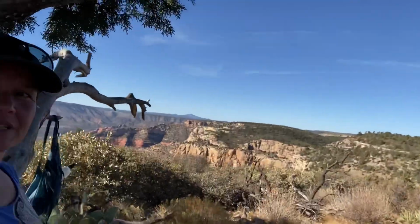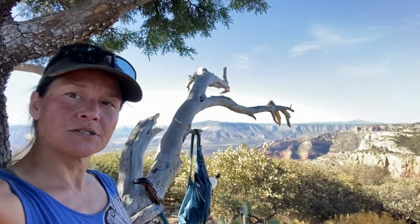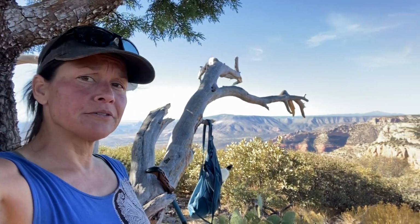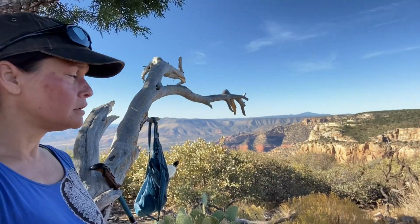Not many though. We saw a guy on the way up and he was just like, oh yeah, there's definitely plenty of places to sit in the shade. Yeah, he was just by himself though, so he was probably just thinking about himself. But great views. Oh, awesome.